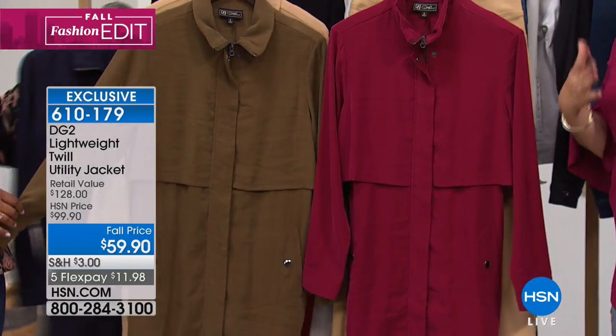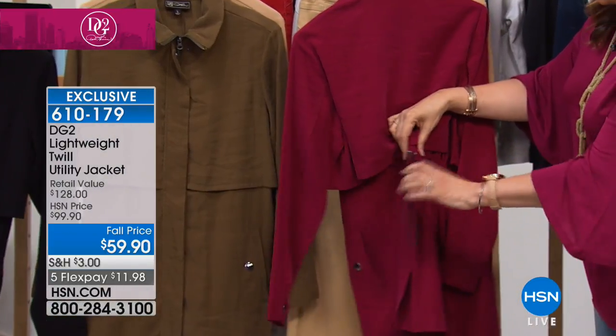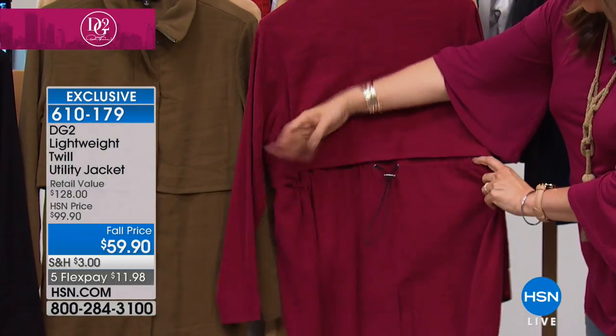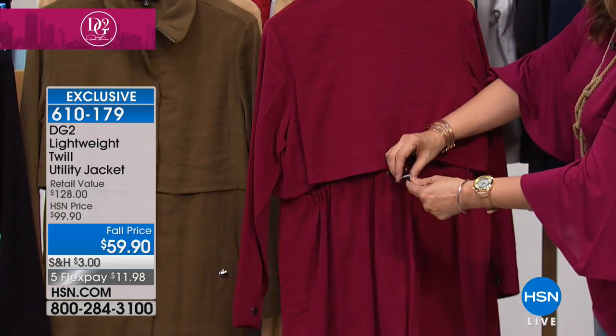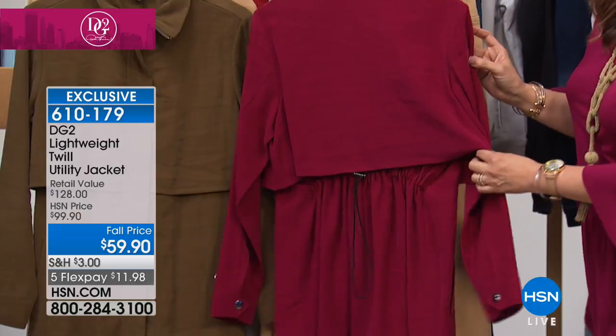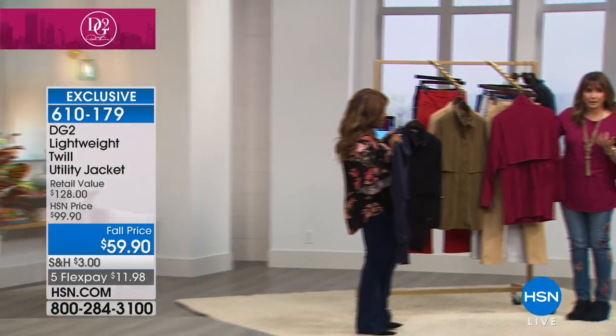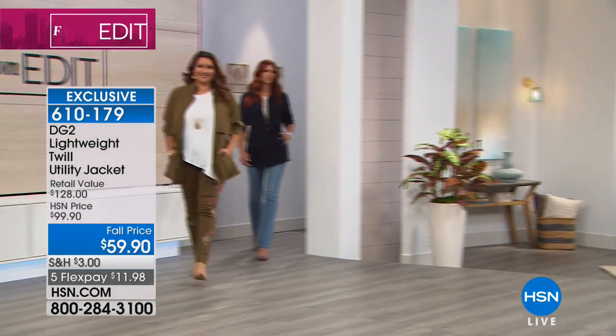If you want it, you order true to size. There's no stretch to it, but I did want to show you another one of those fit secrets that Diane has built into this. There's a toggle in the back. So you can cinch it or let it flow free. Put on that bigger sweater, or you know what, I'm just gonna wear it over a t-shirt or the top I have on, and you can cinch it. So it gives you almost a sporty chic look. Not athleisure, more sporty chic, I think.